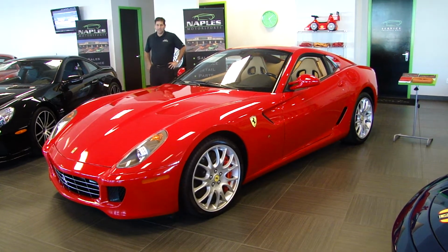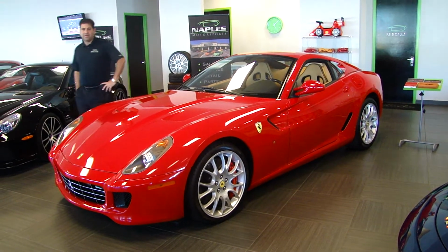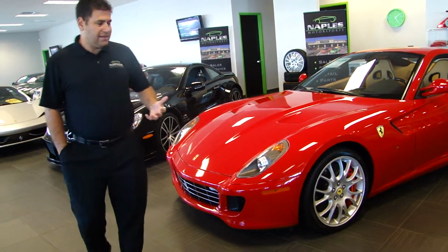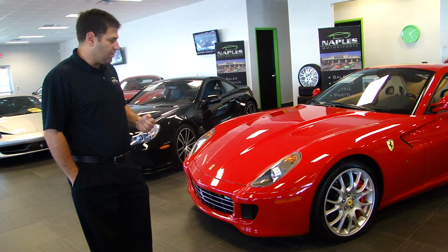Naples Motorsports. I'm here to show you this 2007 Ferrari 599 GTB Fiorano. The color is called Rosa Corso, which is the classic Ferrari red. This car is in amazing condition. It only has 4,400 miles and it's a one-owner car.